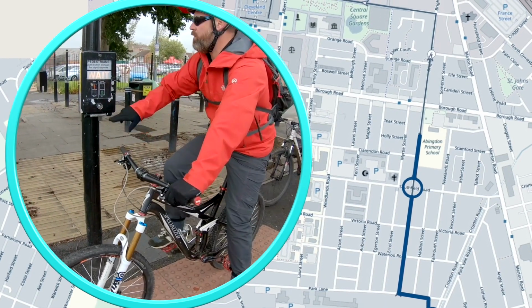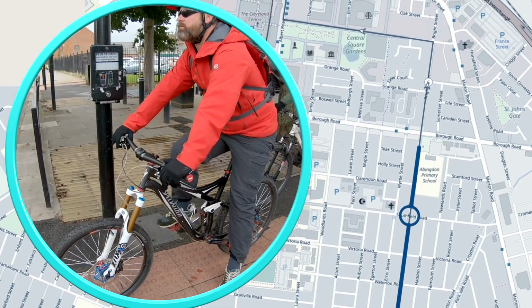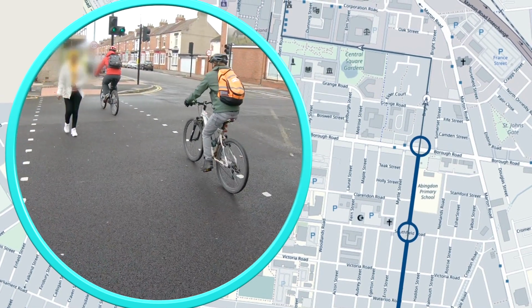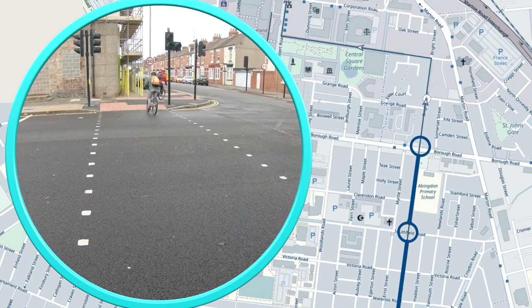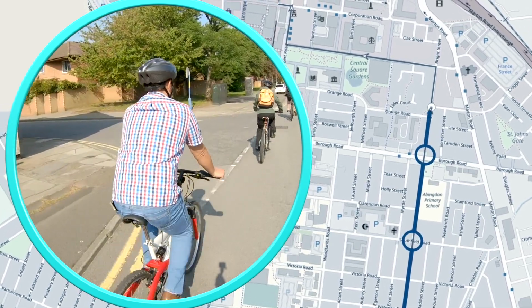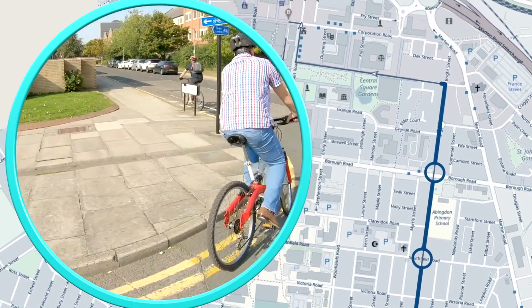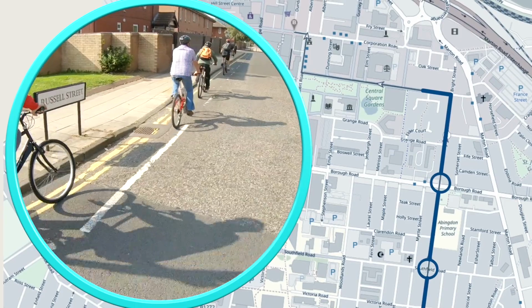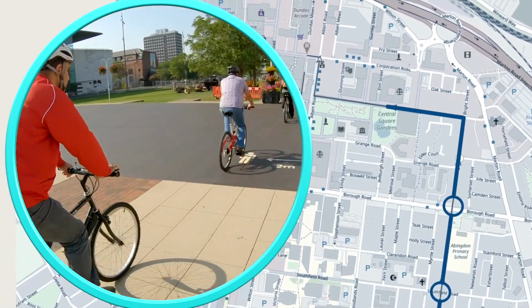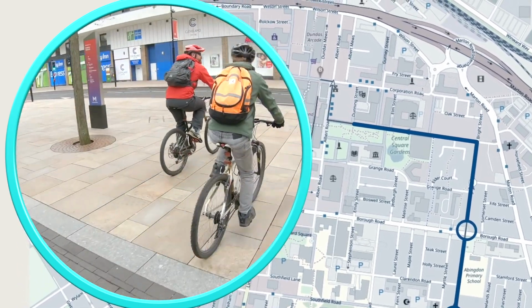Traffic light controlled crossing here at Borough Road, and you'll notice that we enter the carriageway straight away as the cycle path now runs along the carriageway. Abingdon School to our right. And we use a shared path past the Town Hall and Mima. Depending on the time of day you're riding, you might find a lot of pedestrians in this area, so it's worth taking a little bit of extra care and riding courteously.